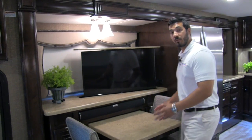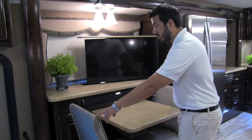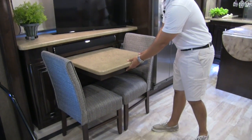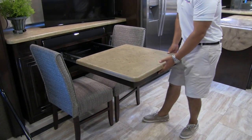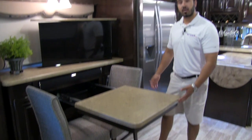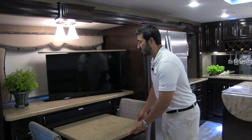You'll have your beautiful buffet table here. It does come with 2 standing chairs as well as 2 folding chairs. Now if you do have other guests, this does pull out nice and easy, and then there's a leaf attachment that sits right on, so you have enough table space for all 4 guests to sit and eat.